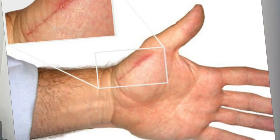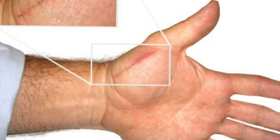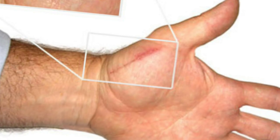When you get a cut, for example, the area around the cut will become inflamed as the body sends white blood cells to the area to fight off any bacteria that may have entered the wound. However, the problem arises when inflammation becomes chronic or repeated. This can be harmful to the body. Chronic inflammation is a contributing factor to many chronic diseases, such as heart disease, diabetes, and even cancer.